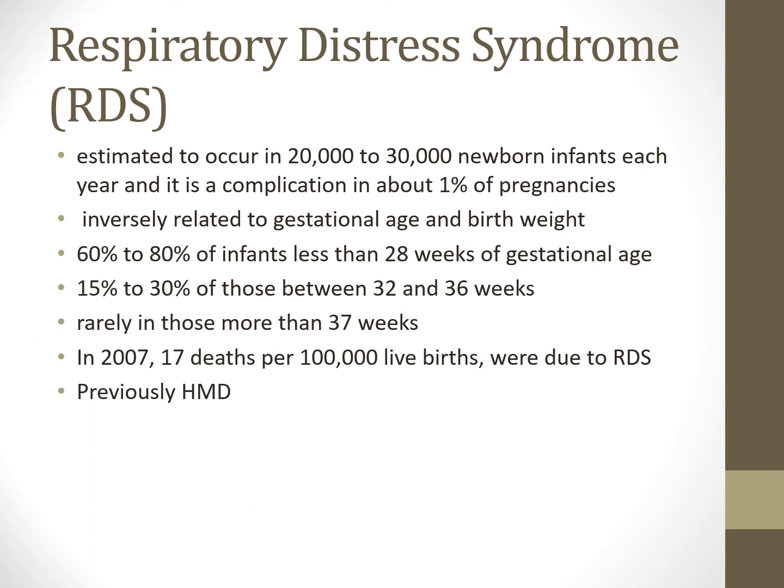So the younger the kid, the more likely they are to get RDS. It's inversely related to gestational age and birth weight. So the bigger the birth weight of the kid, let's say we have a 28-weeker that's at 1,000 grams, it's big for a 28-weeker, and that's actually a good sign for that kid. So the younger they are, the higher the odds are that they'll develop RDS.